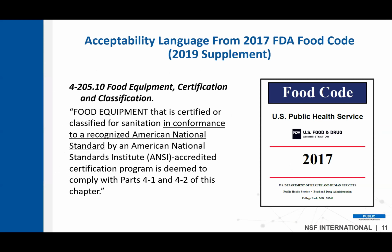Quickly here on the food code, I don't think probably much of this is lost on any of you folks, certainly the ones that are working in the food end of things. But in the latest edition of the food code, it is now written in there that for the automatic acceptance under the certification, the equipment has to be certified to the recognized American national standards. Previously, it said something like just certified for sanitation, but it didn't really say to what standard. Now it clearly says in there the American national standards, which are the NSF standards. The NSF ANSI standards is what we're talking about here.